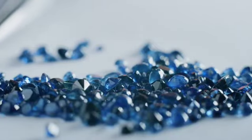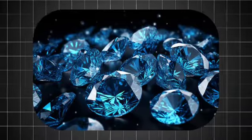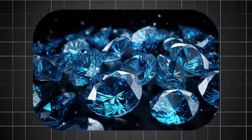Blue diamonds are classified as type 2b, the only diamonds that conduct electricity. Studies indicate that blue diamonds form at depths 4 times greater than most other diamonds, up to 400 miles beneath the surface, further cementing their rarity.